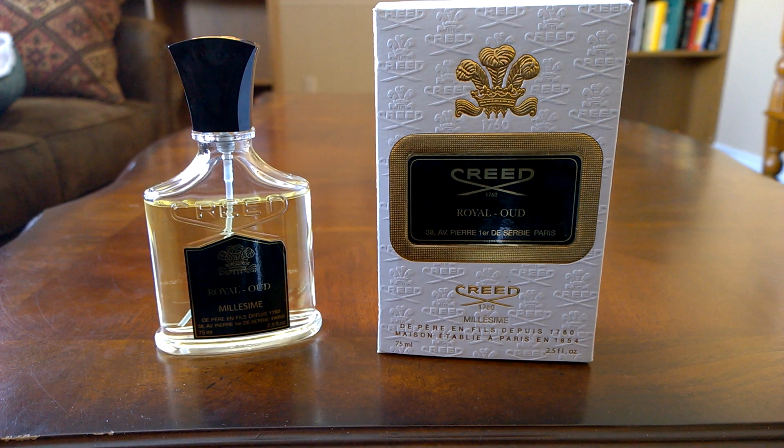Now, like I said, if you were to go and actually purchase this from, say, Neiman Marcus or Nordstrom or someplace like that, you are probably going to pay over $300 for a 2.5 ounce bottle or 75 milliliters. I bought this on, I think it was FragranceNet, for about 160.